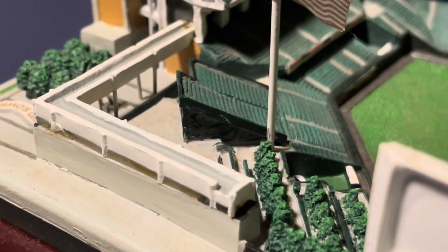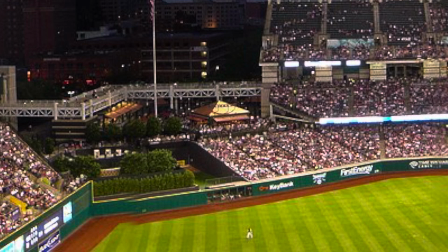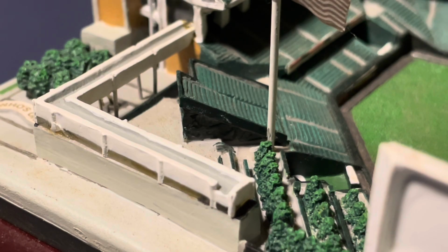ballpark. Now, after the temporary bleachers were removed in the mid-2000s, what would become the batter's eye bar would be put in their place, and that would be kept there until the renovation in 2014 would also take that out, along with the sky bridge you see right there and the rest of the entrance.